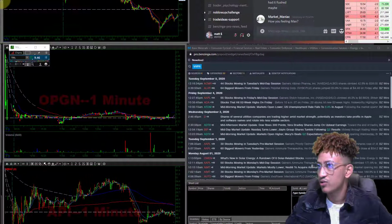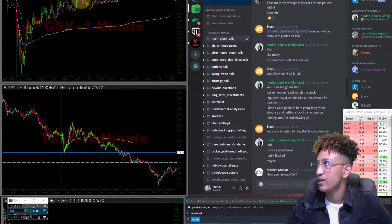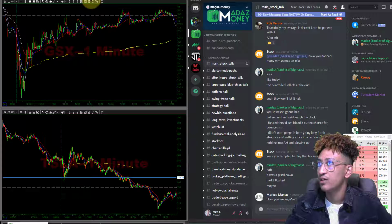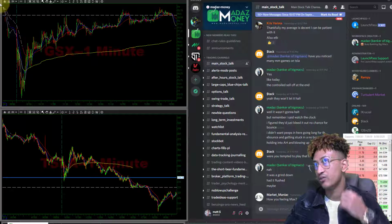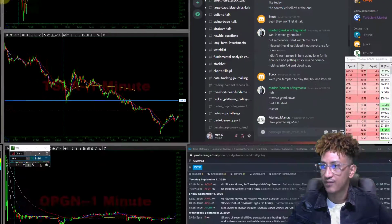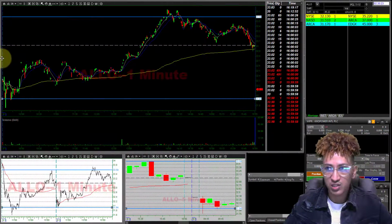And the next monitor is the right side top. This one right here is where I have some scanners, some chat rooms that I follow, and also two other 1 minute charts that are off my watch list. Anyway, that's pretty much it.